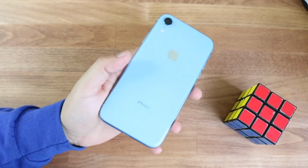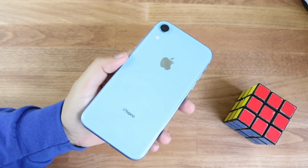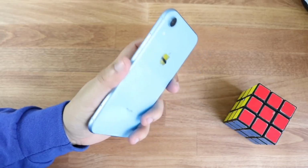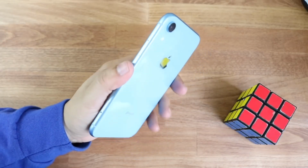On the front, we're getting an upgraded 12 megapixel camera, and on the back, we're going to get a dual 12 megapixel camera. So that's awesome. It's going to be, I would say, somewhat similar to the XS and XS Max. So, I mean, that's really, really cool.